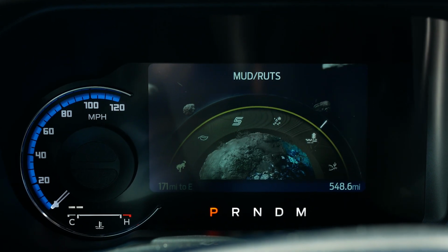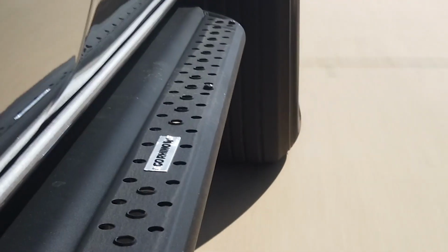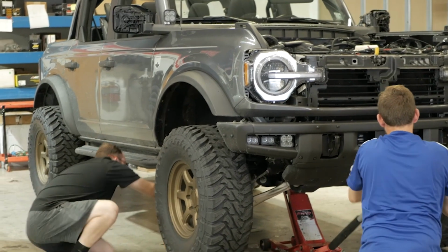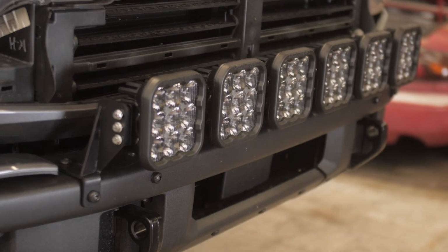Over the next several months, you will get to watch as we test fit a number of amazing products on this new Bronco. We have some awesome things planned, from comparing some of the most popular off-road lighting solutions, lift kits and wheel packages, ditching the stock bumper for some of our favorite aftermarket replacements, and much, much more.